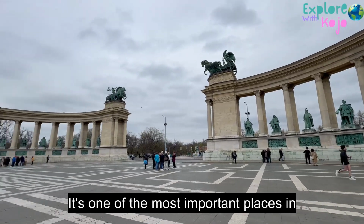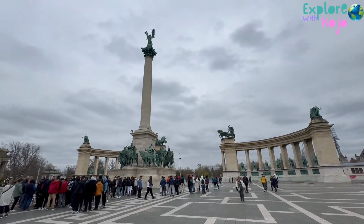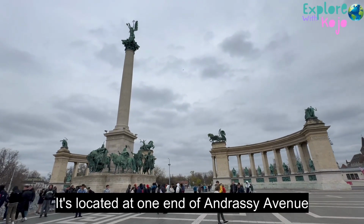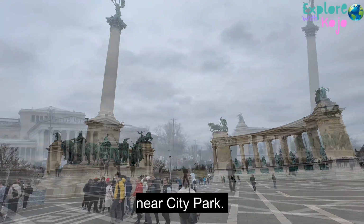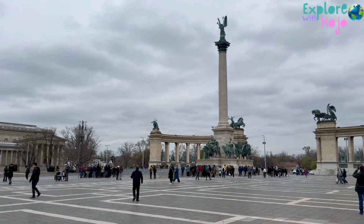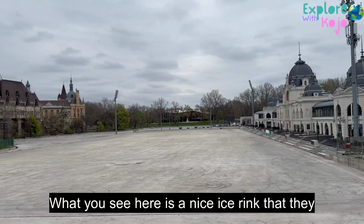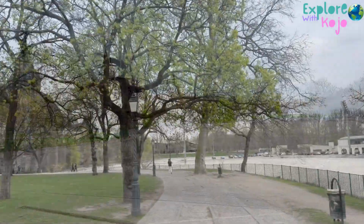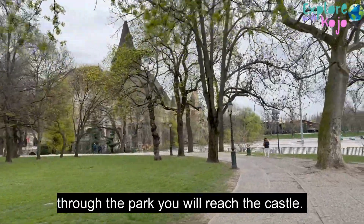It's one of the most important places in Budapest. It received its name in 1932. It's located at one end of Andrassy Avenue near City Park. What you see here is a nice rink that they open in winter. And if you cross the bridge and walk through the park, you will reach the castle.